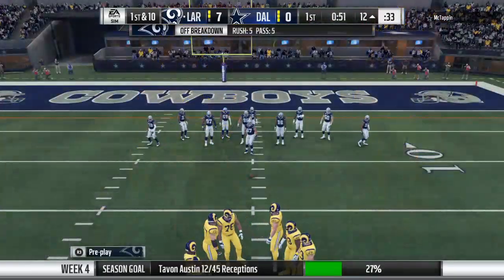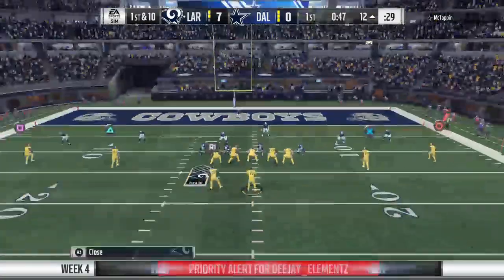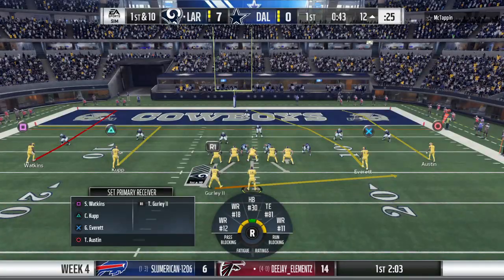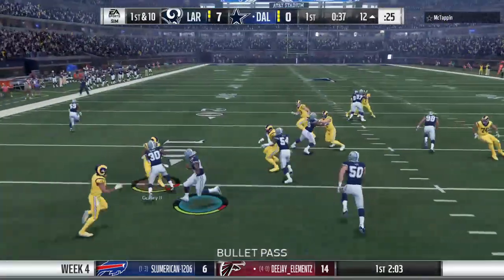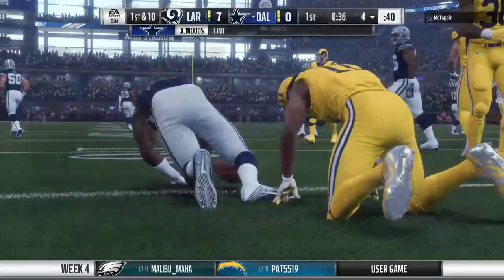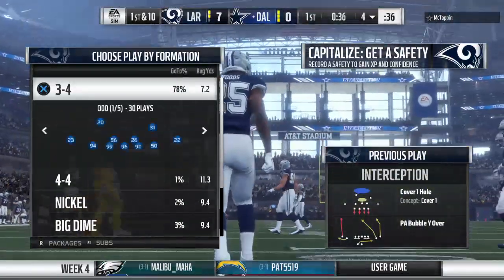Goff to Austin that time for an L.A. 1st down. They go play action with Gurley. Now Goff. And nothing there on the return. They've got the football, but they'll have to start this drive at their own 4-yard line.